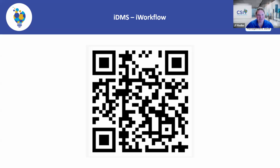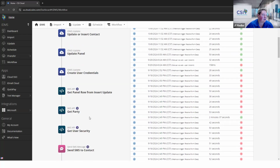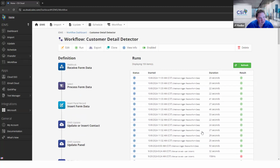So if we go into the iWorkflow, this is the flow. It's all what I said at a high level, ending with that SMS contact. The nice thing with iWorkflow is it gives you an output. So when you submitted that, it would tell you here. So you can get more in-depth analysis of your jobs that are running and everything like that.